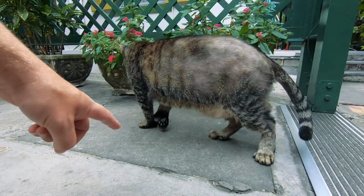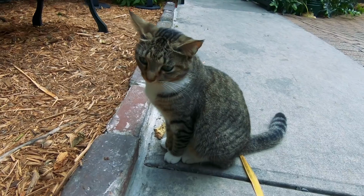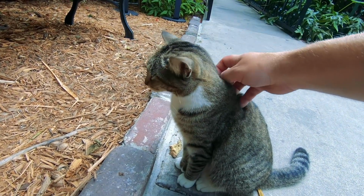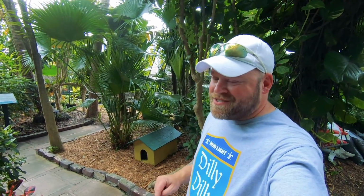We can see your thumbs. We can definitely see your thumbs. Okay. If you get in trouble, you go to the cat house. Mm-hmm. You like head scratches? Oh, you do? Okay. Do you like thumb scratches? I can't? Okay. Sorry. There are some 70 cats here at Hemingway House in Key West.